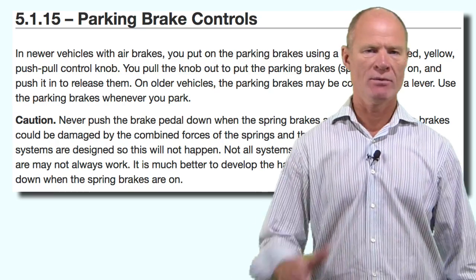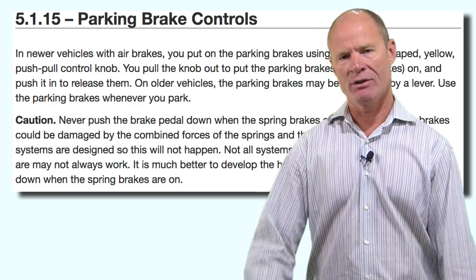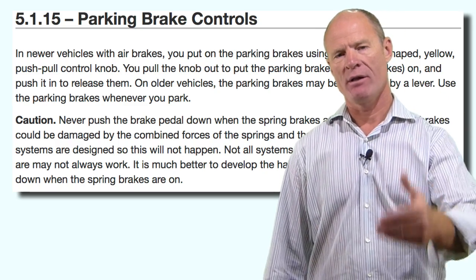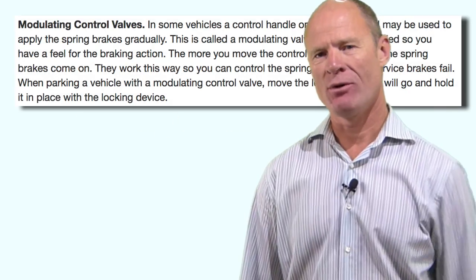When you compound the brakes, you're making a service brake application, plus the pressure from the spring brakes could potentially damage the components inside the system. So that's what they're talking about when you apply the service brakes and the parking brakes at the same time, compounding the brakes. Modulating control valves.